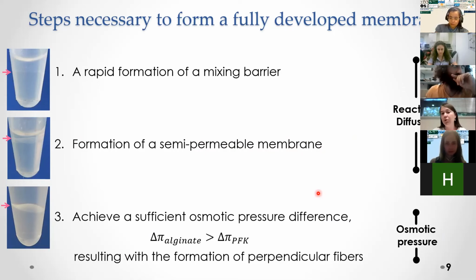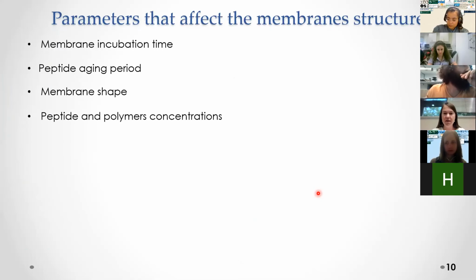So now we know what steps we need in order to form fully developed membranes. But now we wanted to see if we can make our membranes and specifically control the structure that we will get. So we were able to pinpoint the key parameters that affect the membrane structure.